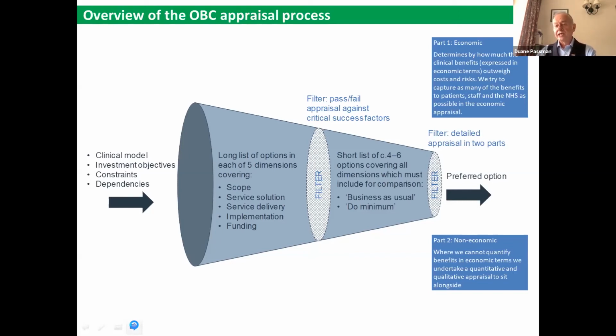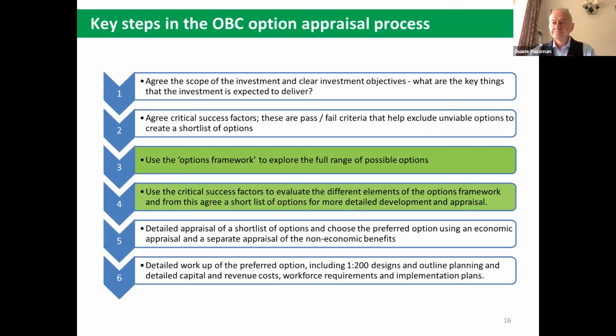And essentially, at the end of that process, whatever has the highest ratio of non-economic to economic benefits against cost will help us guide ourselves towards a preferred option upon which a decision can be made. So the key steps in this process, steps 1 and 2, Helen has talked about and have been the subject of other sessions for the SRG. This gives us options 3 and 4, and that's what we've been covering in the presentation today. We will come back to options 5 and 6 in a future presentation.